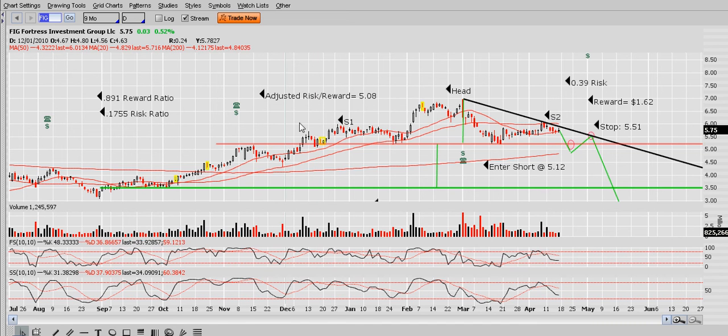I do 5 because breakout trading tends to give you good probability, so 5 is conservative enough to be a favorable trade for me. So we have the strategy. Enter on a stop of $5.12, and then we will make our stop price a close above $5.51. Our target is $3.50. Make sure to keep your order at $3.50 because this company's earnings have been pretty good, which means that there's a good chance of it bouncing off.